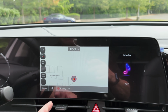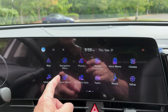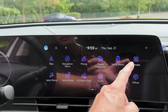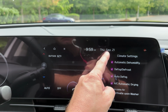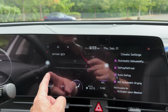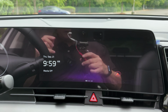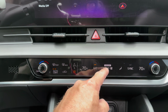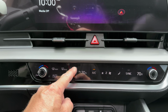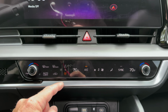All right, here's our nav. So we can go back to home. Real easy to use. Got a quiet mode, a valet mode. Those could be handy on road trips. Climate settings. See, it's all touch. Really easy to figure out here. Could do wireless Apple CarPlay, wireless Android Auto. And then down here, we've got our climate settings. But if we want to change it to nav oriented, just push that button.